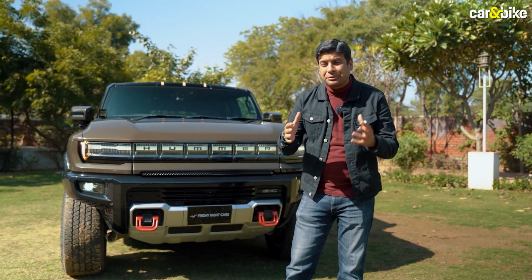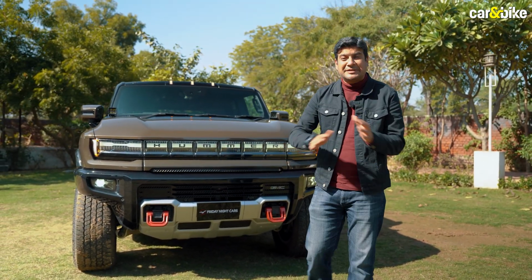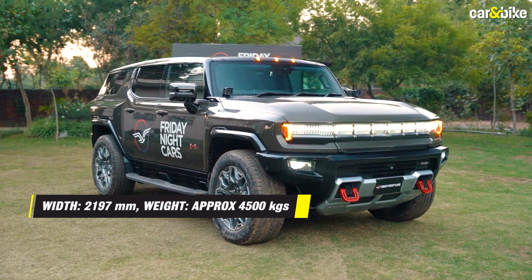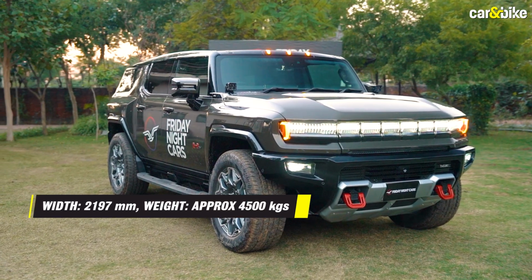The Hummer has been a global icon for decades and we in India have loved it purely because of the way it looks. Now this car is massive from whichever angle you look at it. Especially the width, it's more than 2 meters, and we can't say that about most cars anywhere in the world.